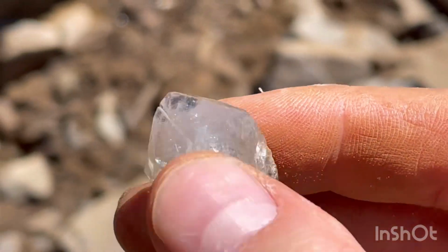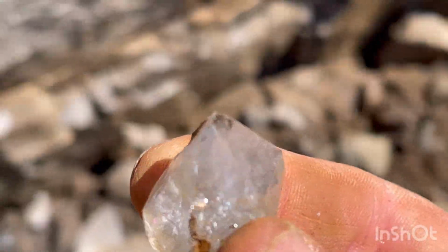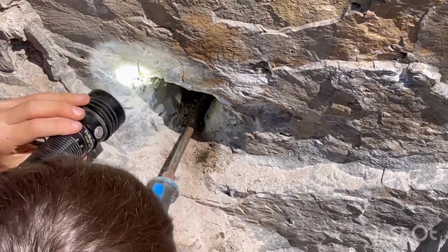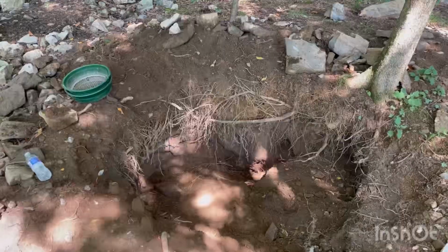Little dinged up. There we go. But all of those came out of that hole right over here. Sydney's checking out just to make sure there's no more, but I'm pretty sure it's all cleaned out now. It's a good find.